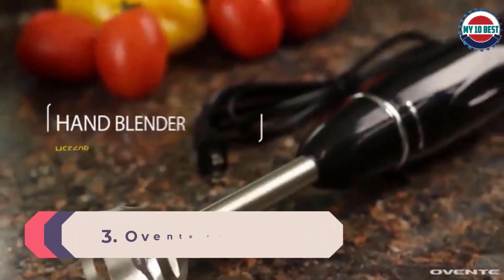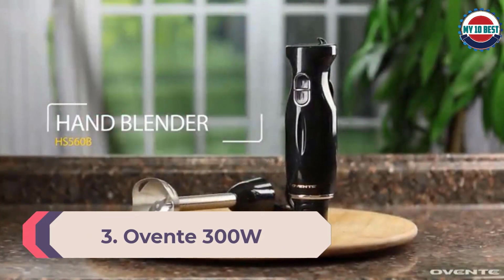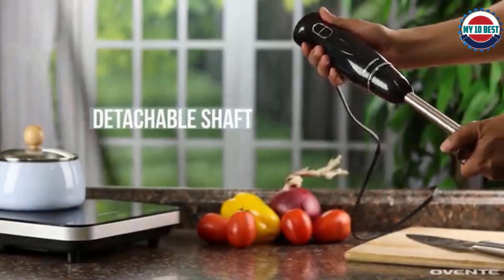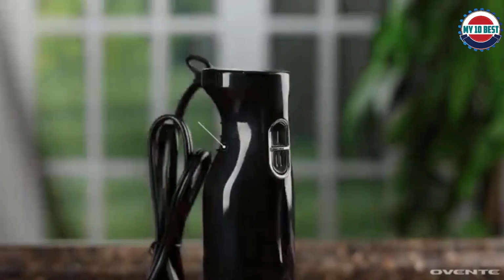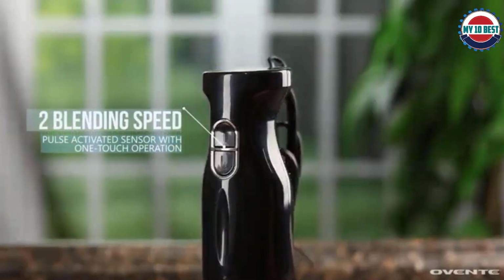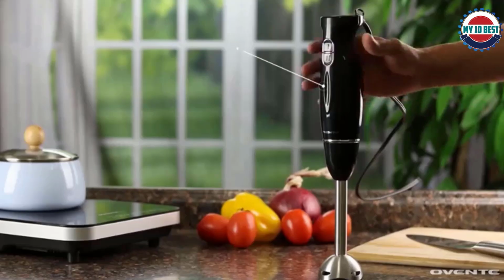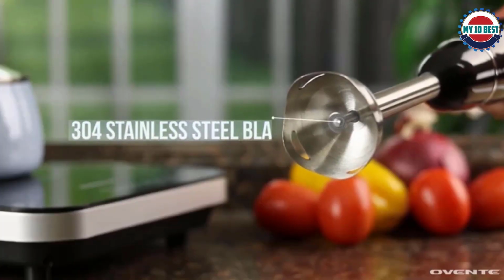Number 3. Ovent 300W Immersion Blender. It is excellent performance for the price. The Ovent 300W Immersion Blender is one of our favorite models, especially considering the price. It's very easy to toggle speed while in use. You don't have to stop blending to change speeds, unlike several models in our review. Removing the shaft when it's time to clean is as easy as can be, and attaching it is a cinch.